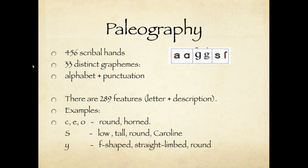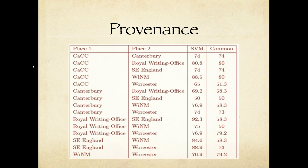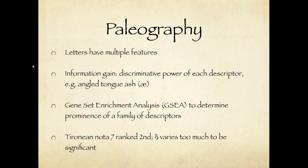So we took, this is late Old English or something, and took these texts, and the 289 features mentioned there, like whether it's a Caroline S or something like that, are features that paleographers are used to. And they tag text, and we can use that information. So what we did is to take that information and try to analyze, not just have the computer guess the provenance based on these human-tagged features, but also to understand which are the important features.